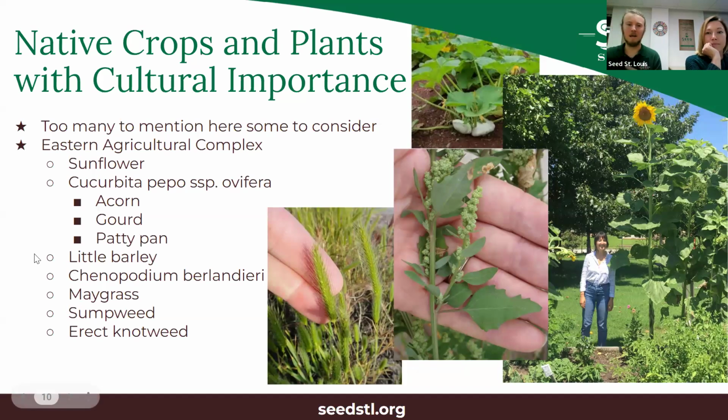There are also some other things that at this point have rewilded themselves and are now considered weeds, but that were domesticated and grown in fields by people on purpose. One of them is little barley, which is just a really fun plant because it looks like somebody took a wheat plant and hit it with a shrink ray. So it only gets about this big, but you can see, by this person's fingers, it's these little tiny seed heads. They have little seeds in them that look like little mini wheat.